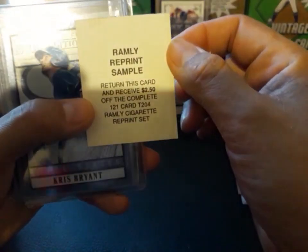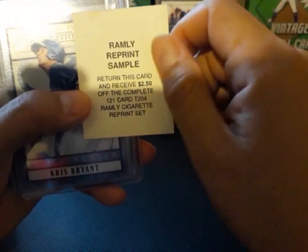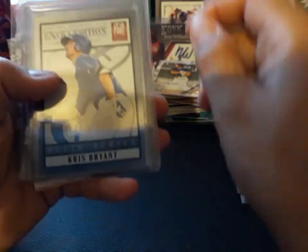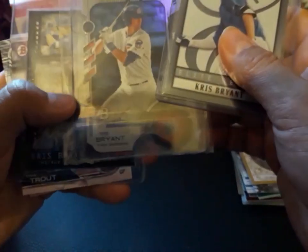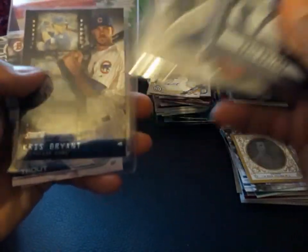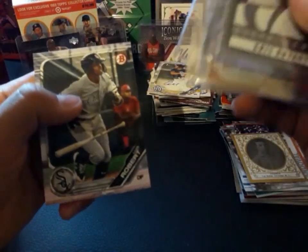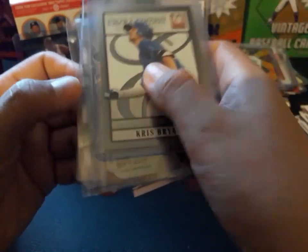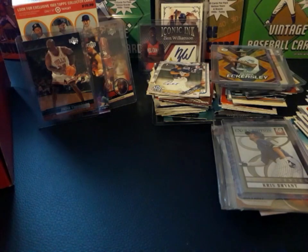Take a look at this. Ramley reprint sample. Return this card and receive $250 off the complete 121 card T204 Ramley. It's a great reprint set. Okay. I'm not sure who that is. Chris Bryant. Chris Bryant. Another Mike Trout. And, oh, very nice. We got us a Luis Robert. All right. Yeah, I definitely think that for the $20, this was okay.